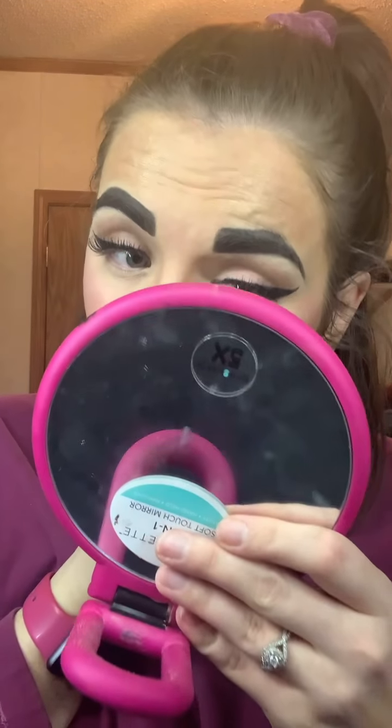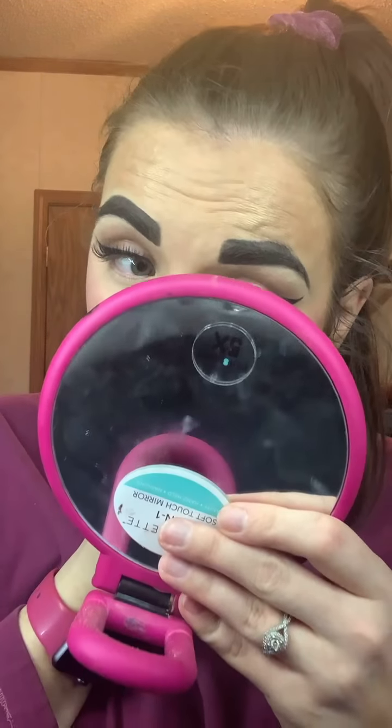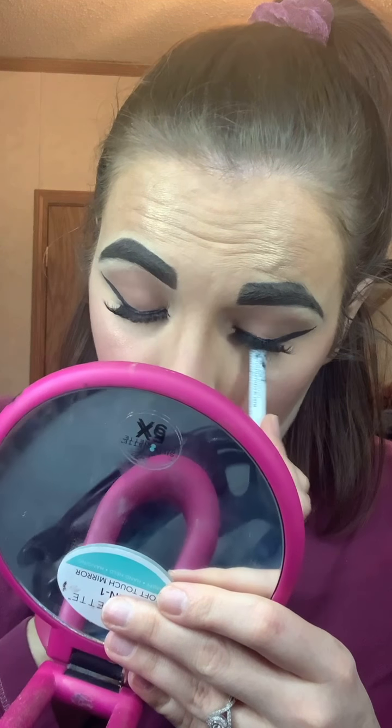But a lot of times what I like to do is I'll take a gel liner and put it right on top of there. It makes it super black, which is great for falsies. I'm not even going to put anything in my lower lash line or my waterline down there. I'm just going to skip that today.